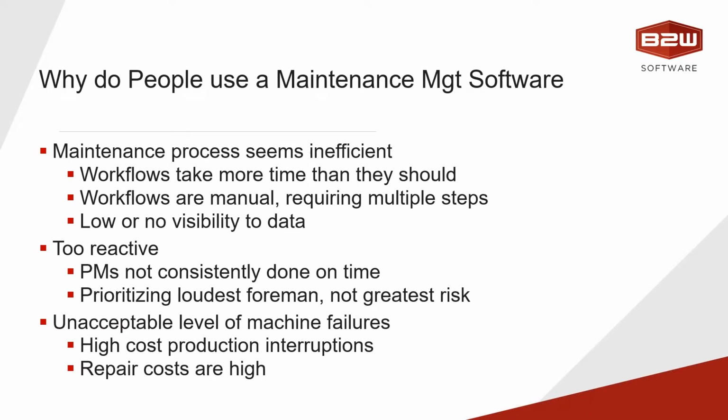So let's start out here. First and foremost, why do people use a maintenance management software solution? Well, these bullets here kind of outline some of the greatest reasons. One is that the process seems very inefficient. Clients see that they're maintaining their organization, their fleet, but they know that it could be better, could be easier. Their workflows are taking more time than they feel they ought to, that these workflows are manual and require a whole bunch of steps. Those first two bullets are really closely related.